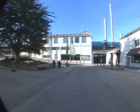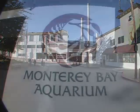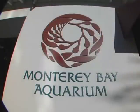Well, physically, the aquarium is located right here on Cannery Row in Monterey, and anybody coming to the Monterey Peninsula can just follow the signs to Cannery Row and the Monterey Bay Aquarium. But before you visit the aquarium, I would recommend visiting the aquarium's website at www.montereybayaquarium.org to get a chance to find out more about what the aquarium is like, plan your visit, then you're ready to take full advantage of the aquarium experience when you arrive.